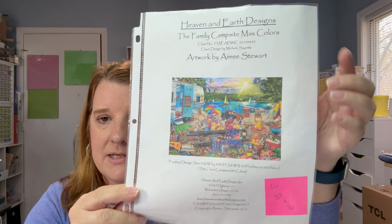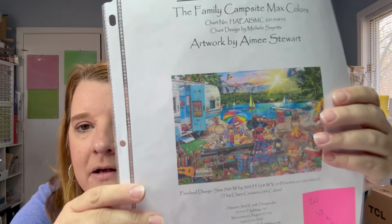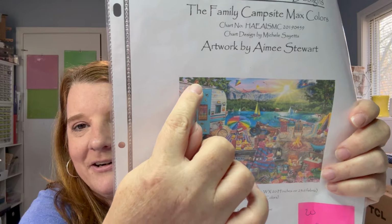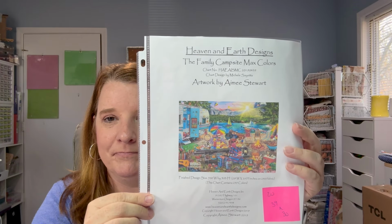Then on Monday for full coverage is called Family Campsite Max Colors. This is by Aimee Stewart. This is what it'll look like when I'm finished. And I am in the left-hand corner. And I believe I'm trying to get this squirrel in here. Yeah. So this is started by Heaven Earth Designs.